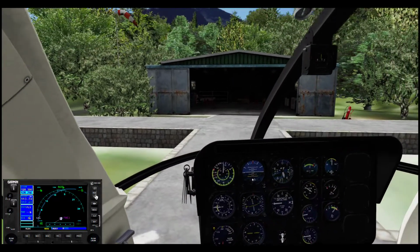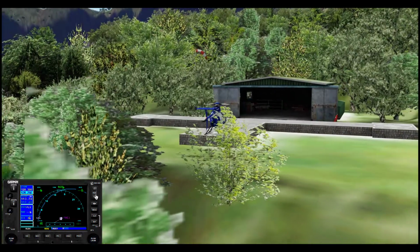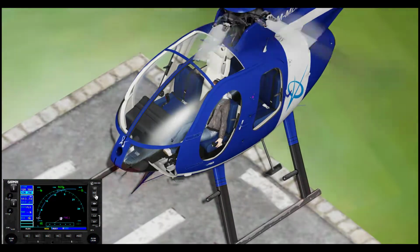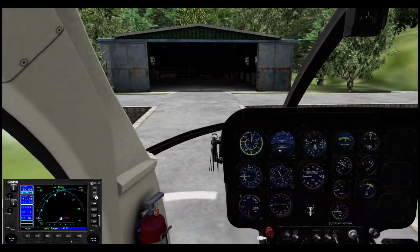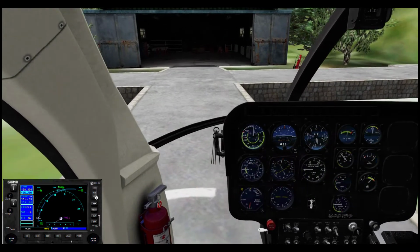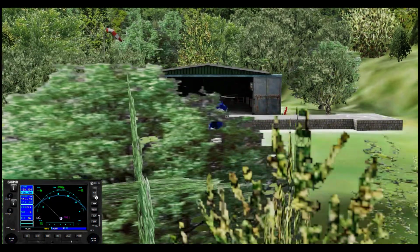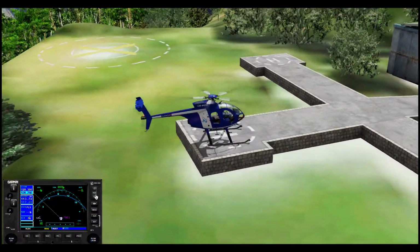Alright, let's see how we did. Almost off the back. Let's move you just forward a little bit. That's all. Okay. Woo! That was a challenge.